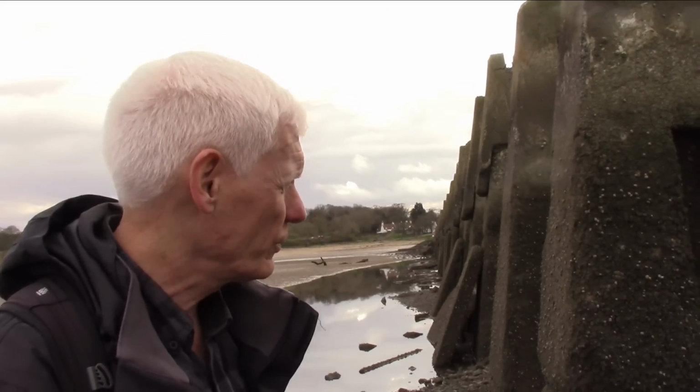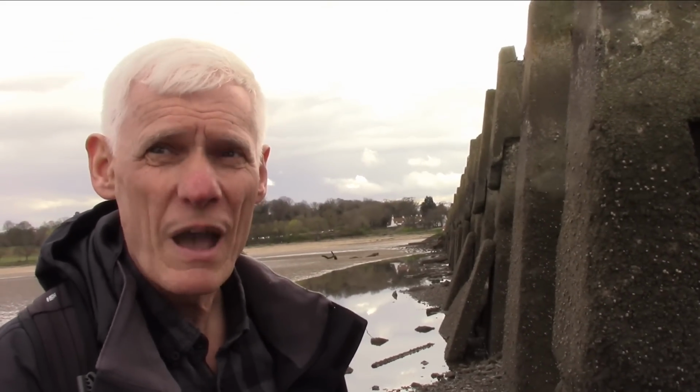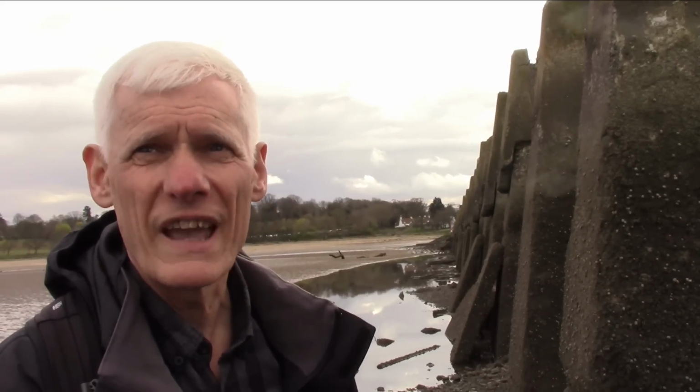I couldn't resist it, I had to come down here for a closer look at these concrete structures. They've been here for 80 years, and based on the amount of erosion, the amount of decay, I don't think they'll be around for another 80. They're quite incredible.